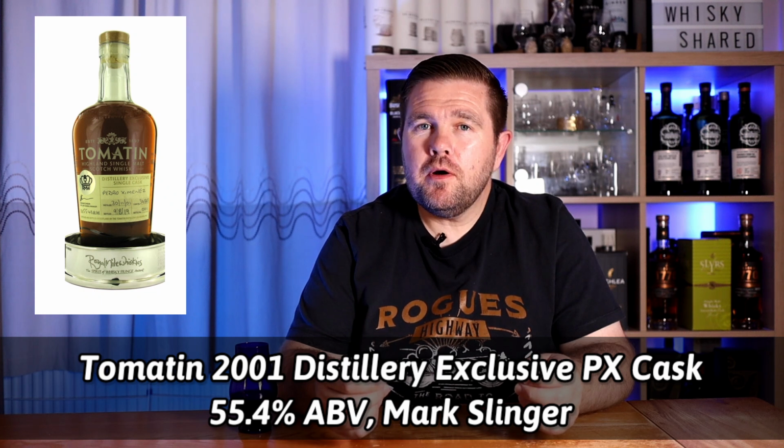Right, so it's a Tomatin 2001 distillery exclusive. It's 55.4% ABV, and it was sent to me by Mark Slinger. So thanks, Mark. It really is an impressive dram. Obviously, that sherry has really hidden the character from Tomatin. Being a 2001, it could be 15, 20 years old at least. So there's definitely going to be some age to this whiskey, I think. And obviously ABV, 55.4%, it was slightly deceptive. I thought it was around the sort of 50% mark. I probably didn't think it was much higher than that, but I'm assuming it's aged in sherry.